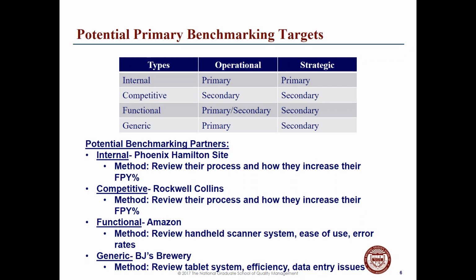Functional would be Amazon, reviewing their handheld scanner system, the ease of use of that scanner system, and also their error rates. One of the secondary benchmark articles that I read was about how Amazon, using their handheld scanner system, was able to track employees basically every second of the day, and track products every second of the day, from when they get scanned in to when they get scanned out. It's an easier way to track the product throughout the entire process, as well as the employees, of when they finished a certain step or when they started a certain step.